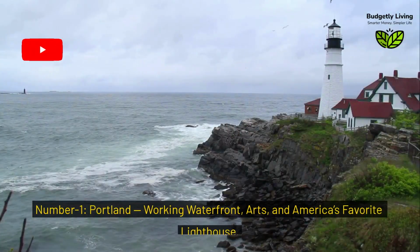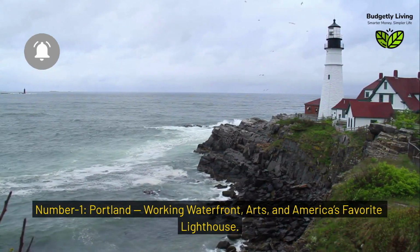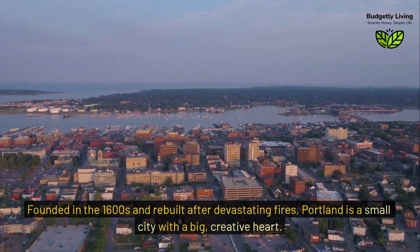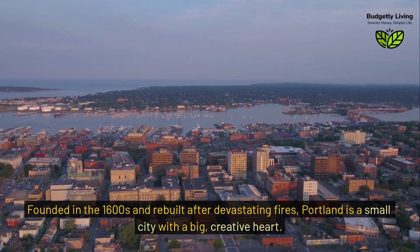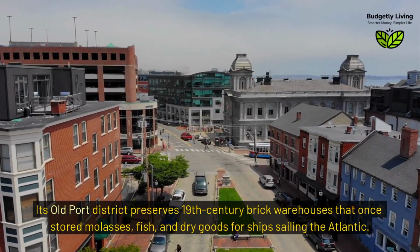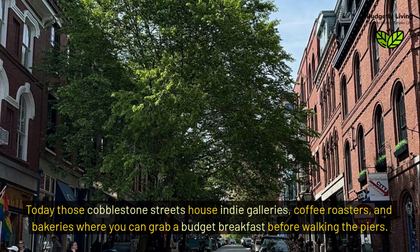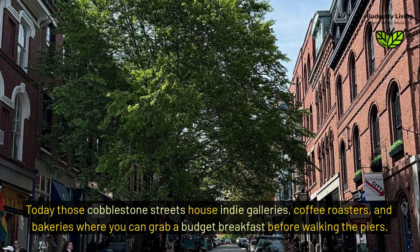Number 1. Portland, working waterfront, arts, and America's favorite lighthouse. Historical and cultural significance. Founded in the 1600s and rebuilt after devastating fires, Portland is a small city with a big creative heart. Its old port district preserves 19th-century brick warehouses that once stored molasses, fish, and dry goods for ships sailing the Atlantic. Today, those cobblestone streets house indie galleries, coffee roasters, and bakeries where you can grab a budget breakfast before walking the piers.